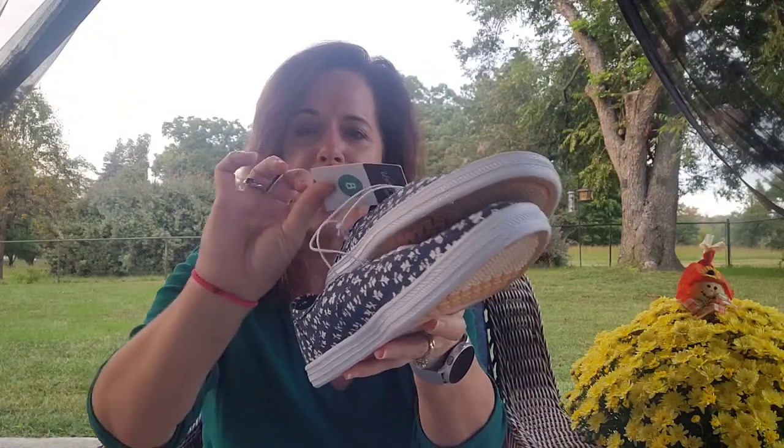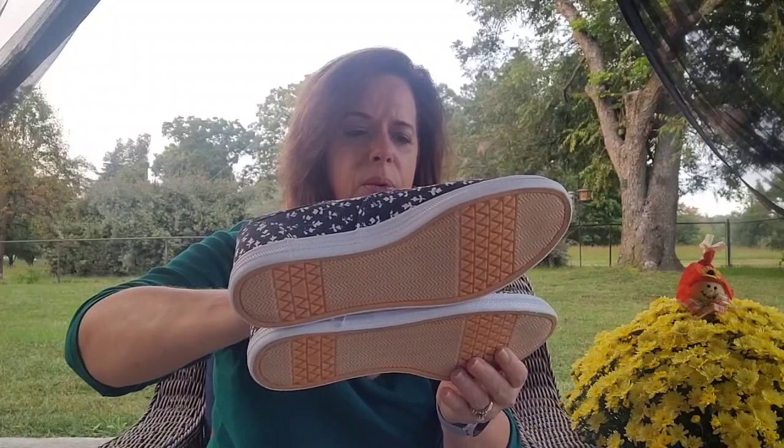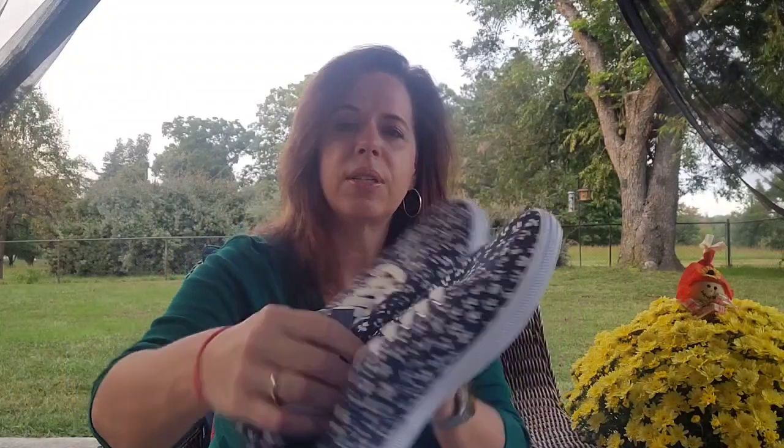Next, another pair of Universal Thread. Okay, this might be the Universal Thread box, but that's okay. They are a size 8, new with tags. Just a pair of tennis shoes. And they look to have like white little, they look like roses. You can see that. And they, of course, are brand new.